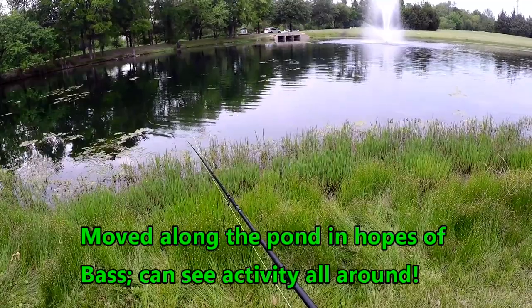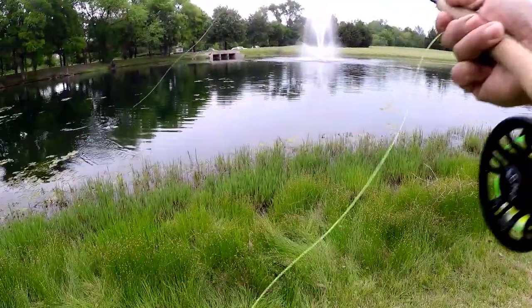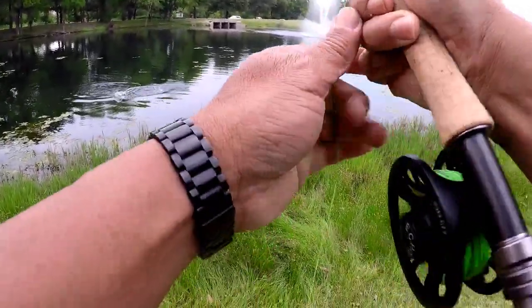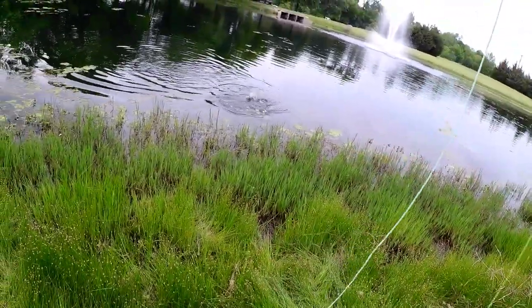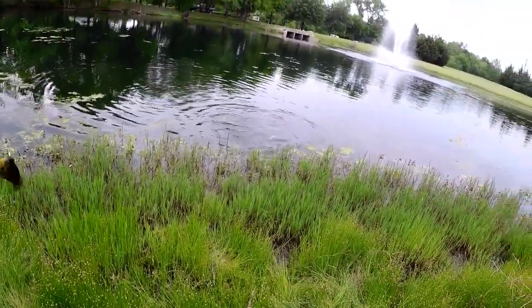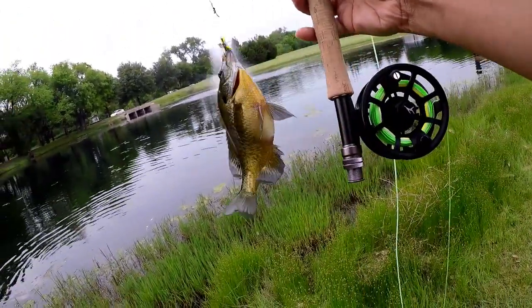Bass looking at it. Got him. All right. Saw him turn around and go for it. Nice bass. Oh, wait a minute. That's a bluegill. Big bluegill. Wow. He's a fatty. Wow. Nice one.